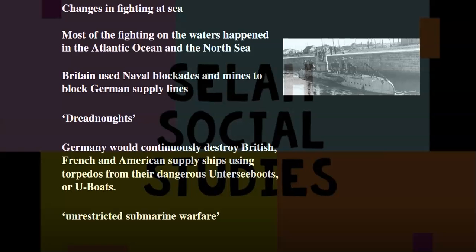World War I also saw the introduction of the improved German U-boat. As I previously discussed, German U-boats, or Unterseeboots, launched torpedoes from underwater and escaped undetected, sinking many Allied ships and passenger ships. German unrestricted submarine warfare was a leading factor in the United States' aggression against Germany.